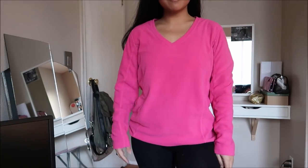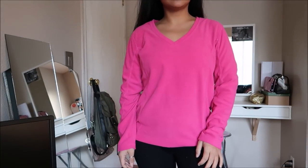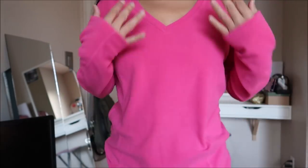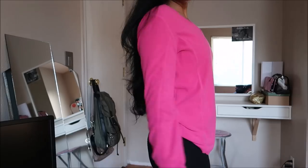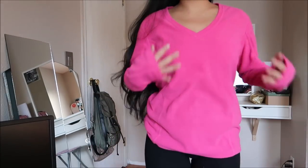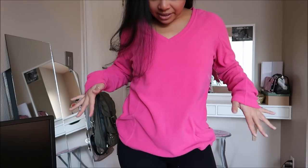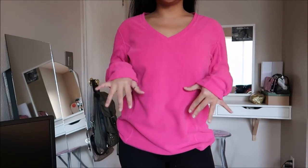All right guys, I actually bought this for my mom. This is by the Great Northwest in a size small, and it is like a pink fleece type of material, has a V-neck. And yeah, it's just something she can wear around the house, layer, put a shirt or tank top underneath, and then this provides an extra layer. This was actually not going for anything.